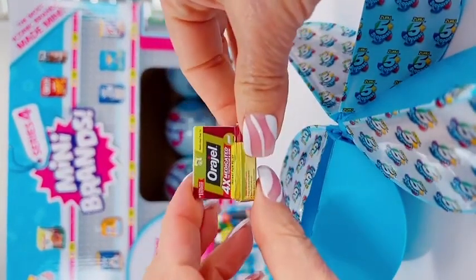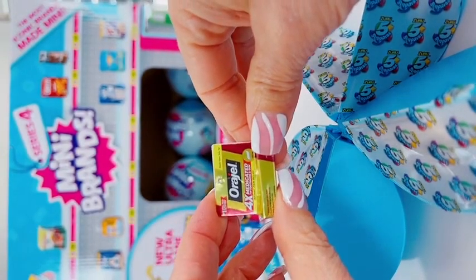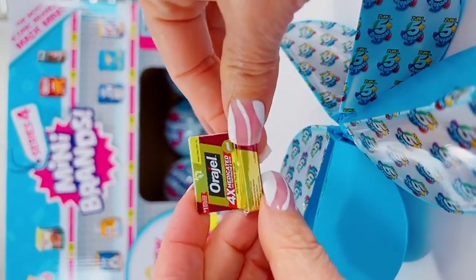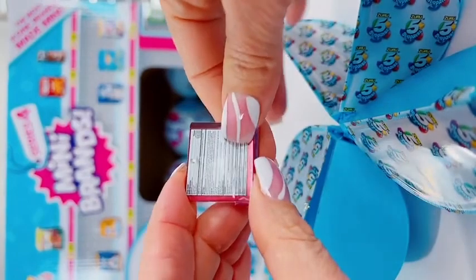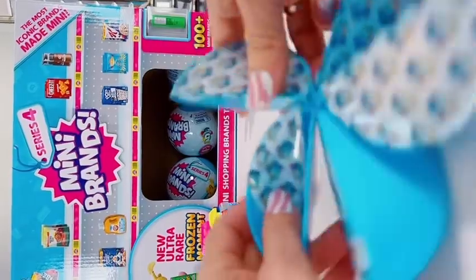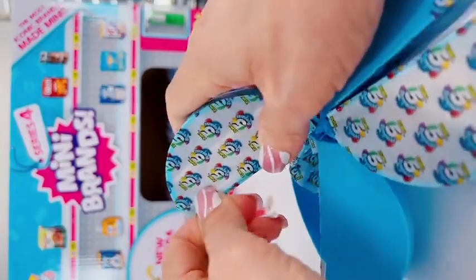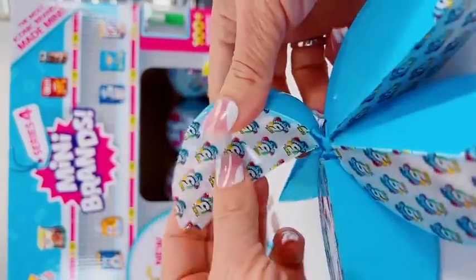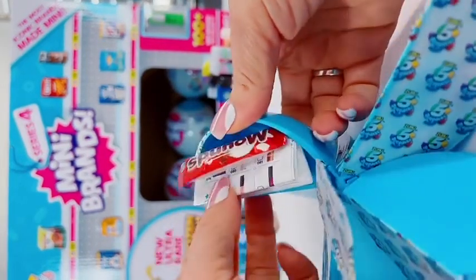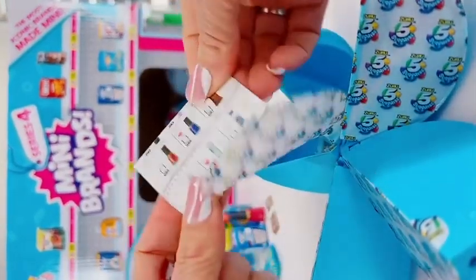Oh my goodness, this is so cool. I remember using this gel, instant pain relief. Very cool. So let's put you on the other side. And here we have the collector's guide. I already lost a nail here. It's broken, because these things are a little bit difficult to open sometimes. Okay, so collector's guide, I already showed you.